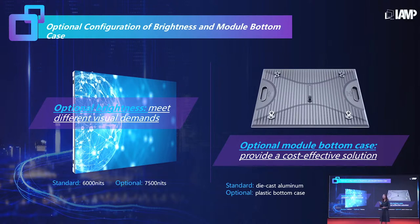There are two options we'd like to offer, about the brightness and the module button case. With higher requirements on the LED display market and the technology improving, higher brightness is normally requested from our clients. Because it is the LED display market, we'll face the red sunshine, strong light from the outside. So higher brightness is very indispensable for this part of displaying.